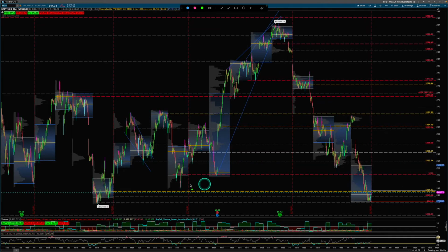See, here's a perfect example. Weekly POC, and that's where we came right up to. And we also actually bounced off of it originally, bounce, and then went through it. And now we're testing it again. So that's why I note them all always off.